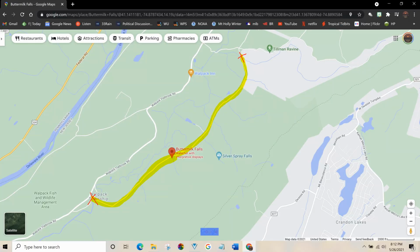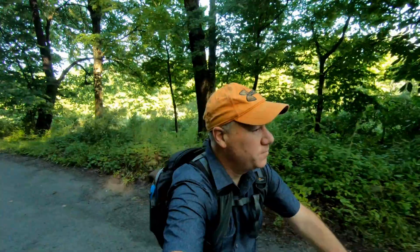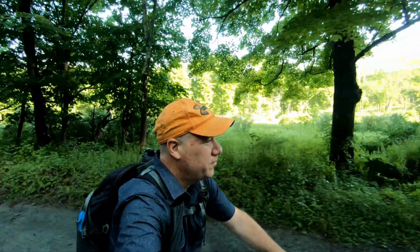Before we get started, just one note on the trailhead. It is no longer accessible via car, at least during this pandemic time. So Mountain Road is closed at both ends. Buttermilk Falls is pretty much in the middle of Mountain Road. If you're coming in from the east or west, plan on an additional 3 to 4 miles of hiking on a vehicle road, dirt road, just to get to the trailhead. Personally, I take my bike to make it a little bit quicker and a little bit more enjoyable. But if you don't have a bike, you can still walk in, just plan for that extra mileage.